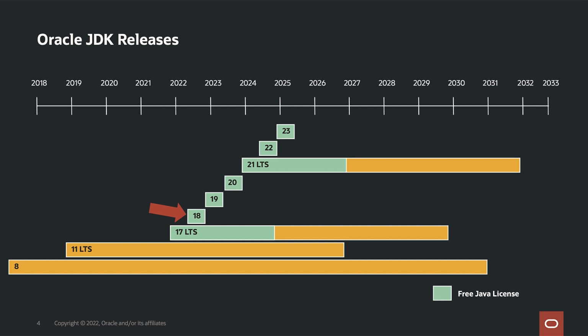Another important change that was announced 6 months ago is the introduction of a new license for the Oracle JDK. Under the new license terms, you can use the Oracle JDK in production at no cost. JDK 18 will be launched under this new license. We plan to launch all new versions of the JDK under these terms.